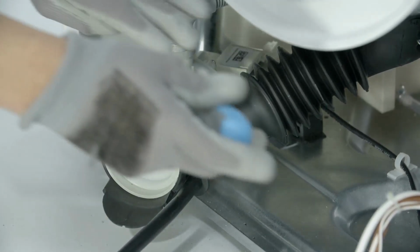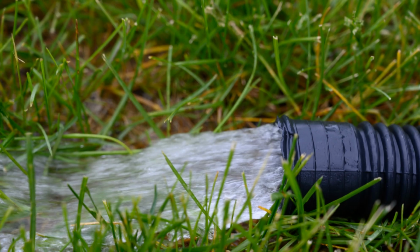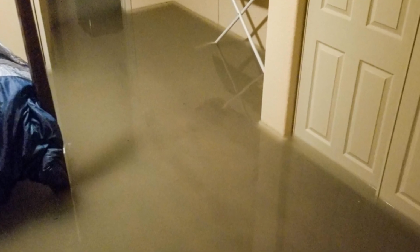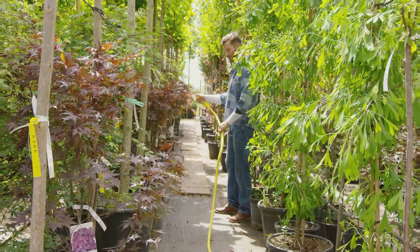Mechanical issues are also common. Over time, parts can wear out, float switches can get stuck, or debris can clog the pump, preventing it from functioning properly. Regular maintenance is key to ensuring your sump pump works when you need it.